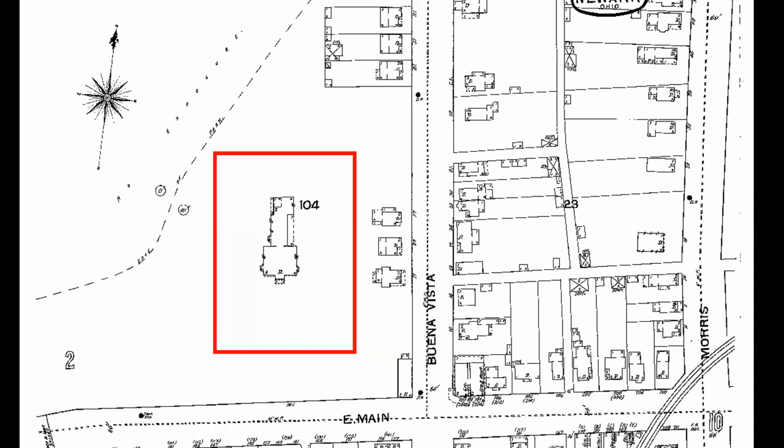Moving on to another very well-known house. This is one that is no longer with us. This presentation will be a mix of homes that are still standing and some that have been demolished. This red box shows on the map the outline of the Berkey Mansion. Now, unfortunately, we don't have really any great pictures of this house, which is really sad because I would love to see pictures of it.